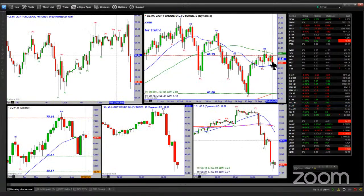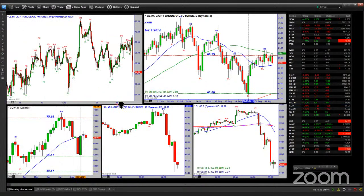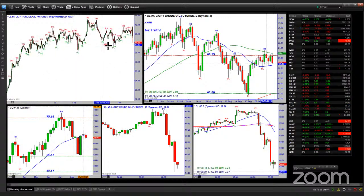Oil starting to roll over again. Yesterday it tried to turn. So it's just chopping around here, but look at these wide range bars blasting to the upside. It's the same idea that if it starts to come down under these lows, which is right there now, thereabouts, you can see them, it opens up the door to a move down. So that's the risk of the momentum moves and wide range bars.